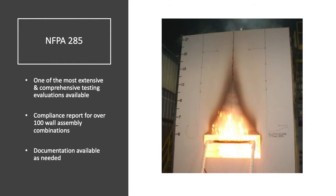This can only be achieved by extensive third-party testing, which goes well beyond industry-standard table stakes, like the battery of tests required of the International Code Council Evaluation Service, or ICC-ES, or the Air Barrier Association of America, or ABAA. Proseco air barrier products possess one of the most extensive and comprehensive testing evaluations available for NFPA 285, which is the National Fire Protection Association standard fire test method for evaluation of fire propagation characteristics of exterior non-load-bearing wall assemblies containing combustible components. This extensive testing provides Proseco R-Guard air barrier systems with compliance reports for over 100 differing wall assembly combinations. This documentation is available upon request.